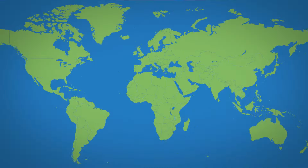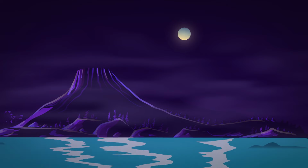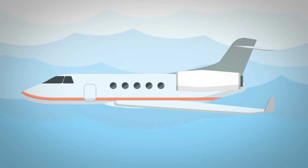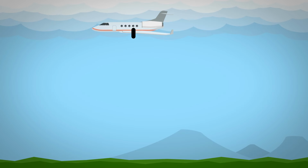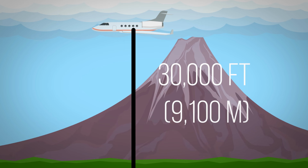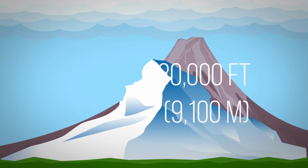The largest active volcano on Earth is Hawaii's Mauna Loa. It's so big, it would cover the entire state of Rhode Island plus some. And next time you see a commercial plane flying high in the sky, remember that 30,000 some foot altitude is about as tall as Mauna Loa is from base to summit. It's technically taller than Everest when you measure it like that, yet it's not considered a supervolcano.